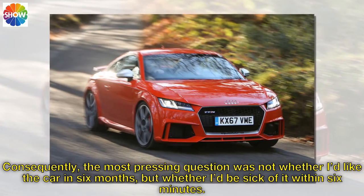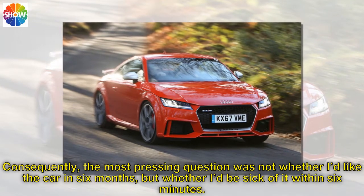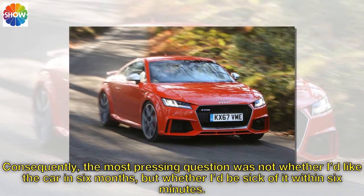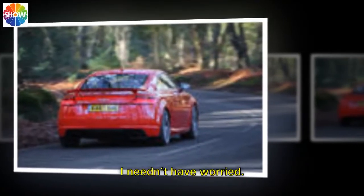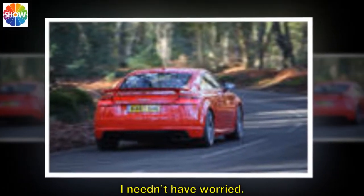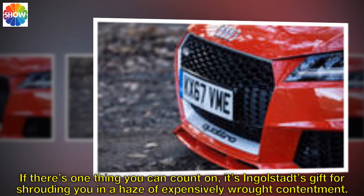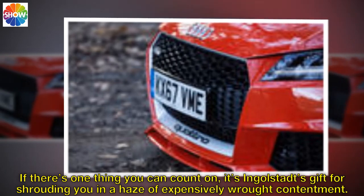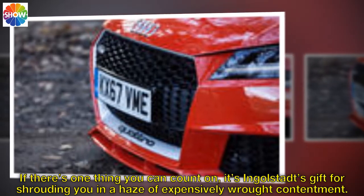Consequently, the most pressing question was not whether I'd like the car in 6 months, but whether I'd be sick of it within 6 minutes. I needn't have worried. If there's one thing you can count on, it's Ingolstadt's gift for shrouding you in the haze of expensively wrought contentment.